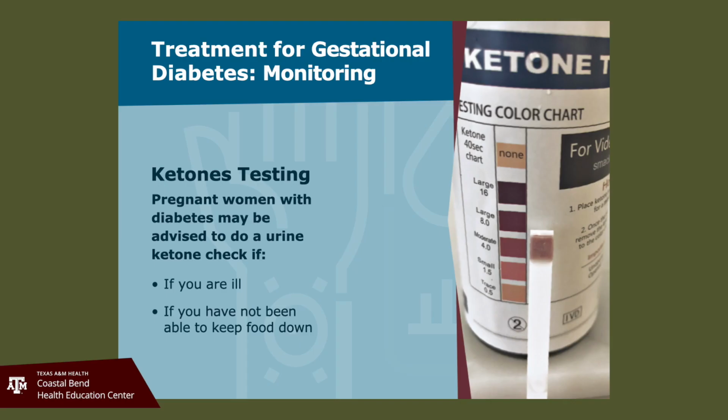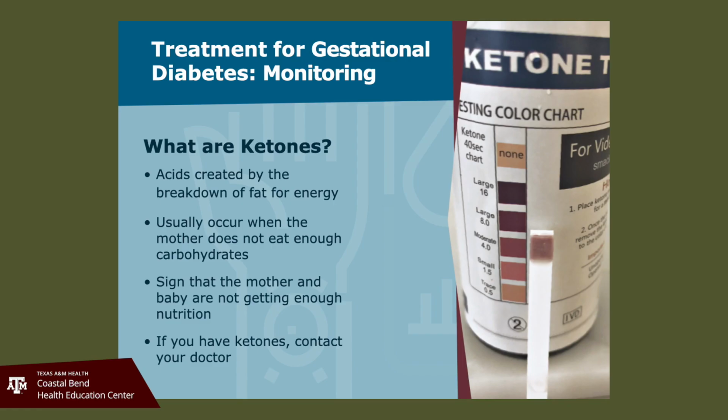If your blood sugars are high, your doctor may ask you to check for urine ketones. This can also happen if you are ill or unable to keep food down. Ketones are found in your urine, and the test for them can be purchased at your local pharmacy. You'll hold this stick under your urine stream and then compare it to the bottle. It usually occurs when the mother is unable to eat enough and can signify that you and the baby are not getting proper nutrition. If you are positive for urine ketones, it's important to call your doctor immediately.